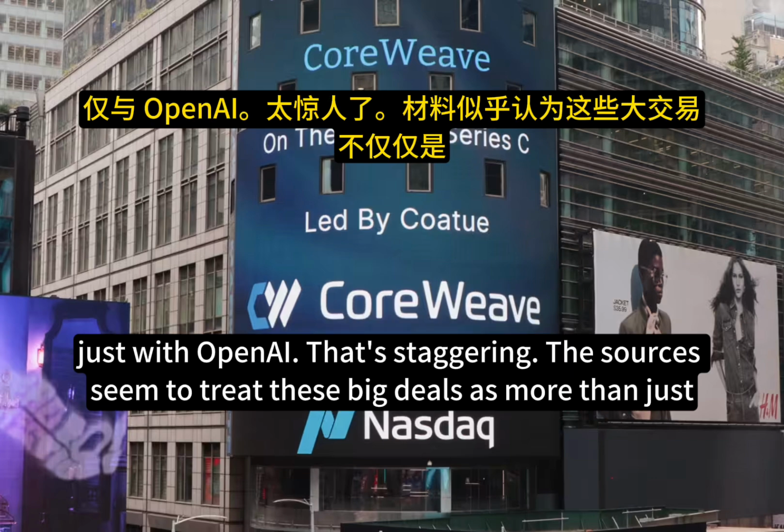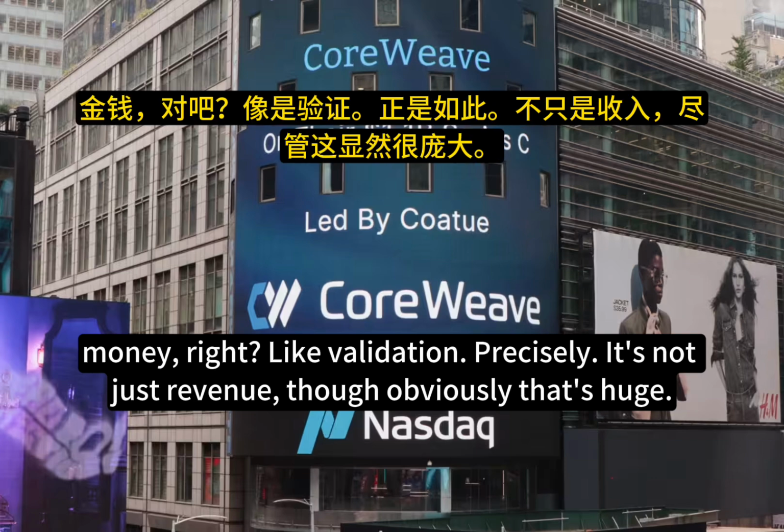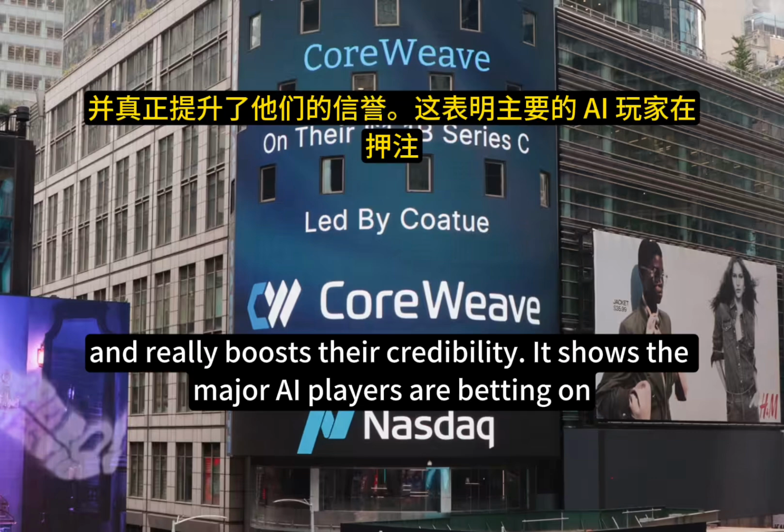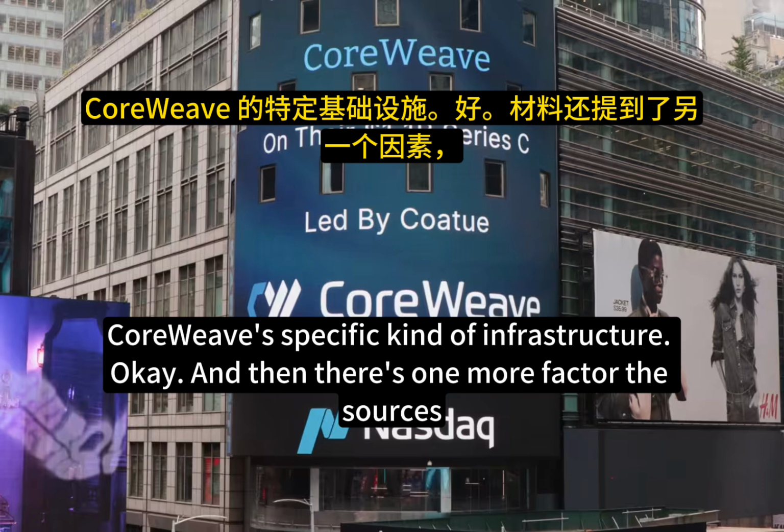That's staggering. The sources seem to treat these big deals as more than just money, right? Like validation. Precisely. It's not just revenue, though obviously that's huge. It provides potentially recurring income streams, gives them long-term visibility, and really boosts their credibility. It shows the major AI players are betting on CoreWeave's specific kind of infrastructure.